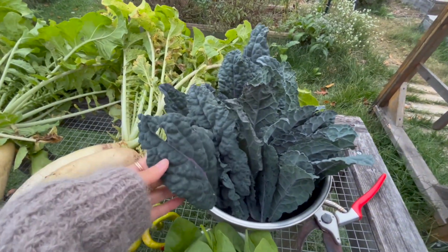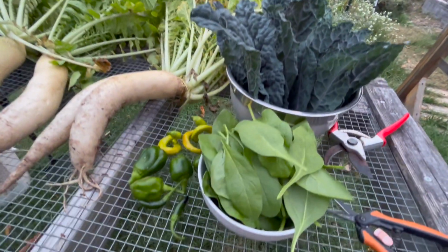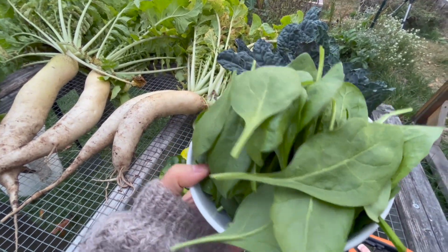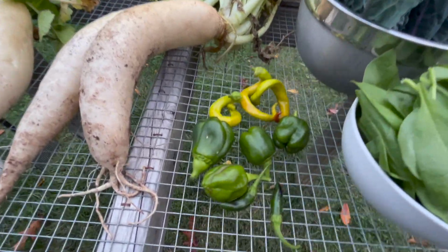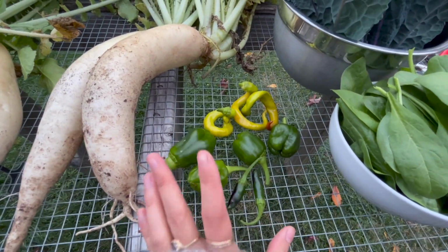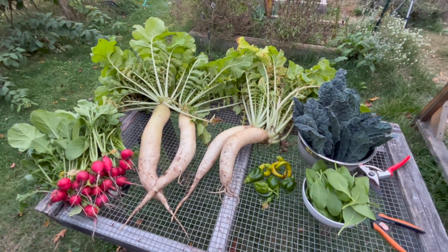So this is all the kale we picked for the next couple of days. And then we also have a nice harvest of spinach. And then the very last of the peppers, some really little ones in there, but we're just happy that any of them survived. So that is our full early November harvest.